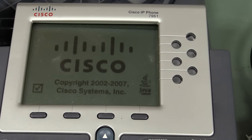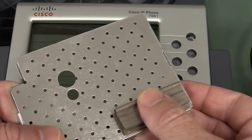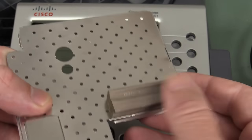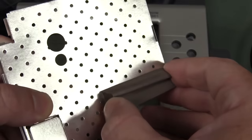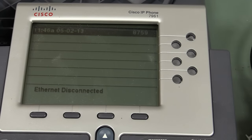Cisco, copyright 2002-2007, Java-powered, for all you Java fanboys. Oh, I forgot to mention the RF sponge there on the back of that thing, just connecting the metal can. That's a conductive sponge, which they've just whacked on with some conductive adhesive, and that just makes contact for the back. That's for all the EMI stuff, and we're in like Flynn.